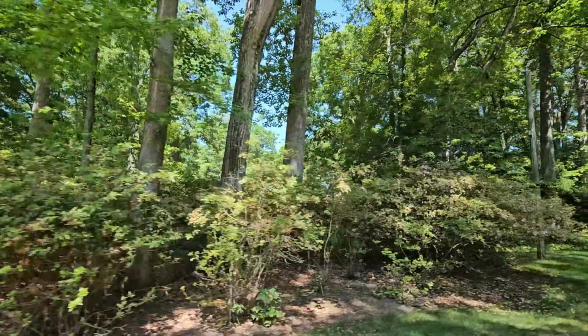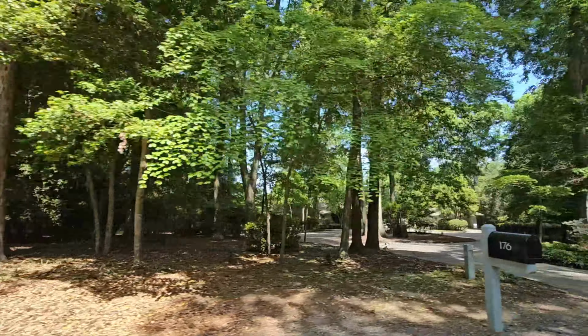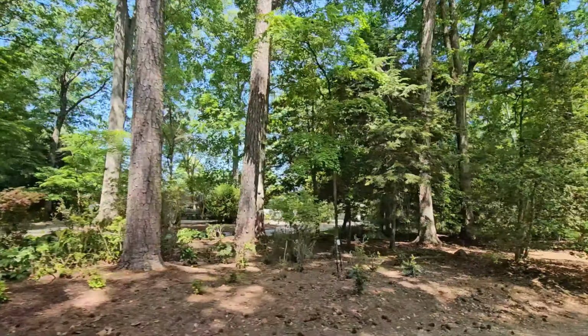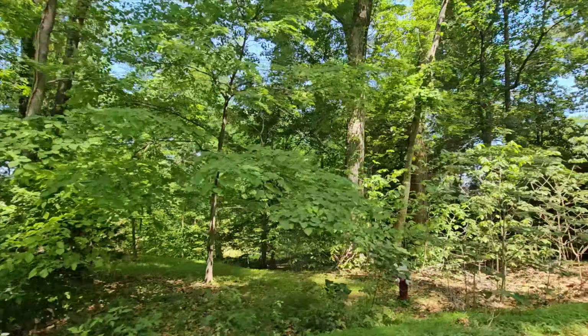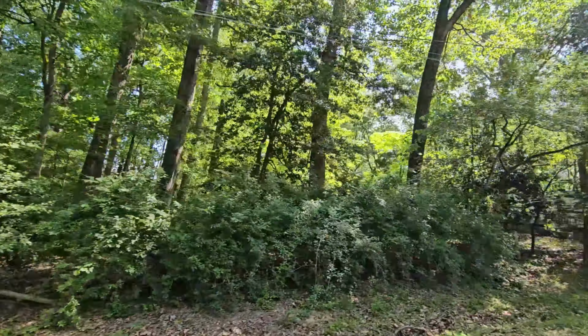So if you are a boater, this neighborhood should be among your tops because Williamsburg doesn't have that many marinas. And to be able to get into a neighborhood that has its own marina and not have to be in one of the huge, high-end, sort of overriding HOAs is really neat.